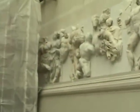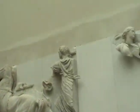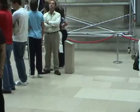The muscles. This was all out of marble versus the terracotta warriors in China, which were out of terracotta. How many years ago was this? 3000 BC. What is it? 3000 BC. So we're talking 5,000 years.